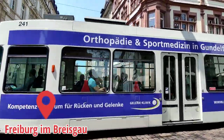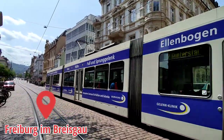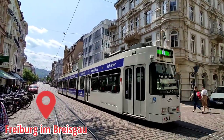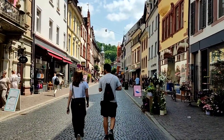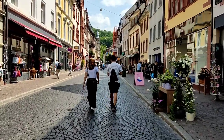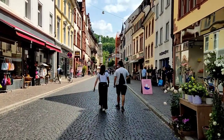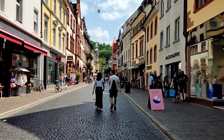Today, we have reached Freiburg. This is the largest town of the Black Forest. The Black Forest is actually a region in southwest Germany. We'll be here for 3 days and we'll be exploring the town. The town has many Gothic buildings and it's full of natural beauty around it. It is the perfect place for the summer holidays.